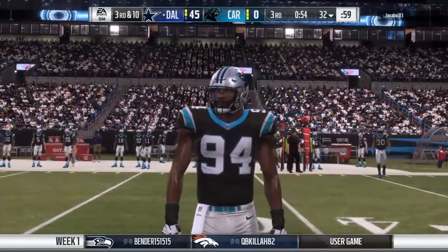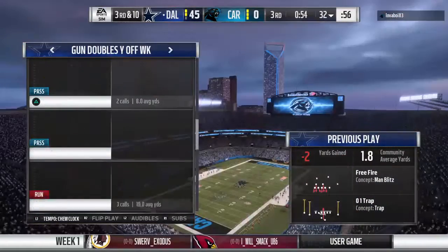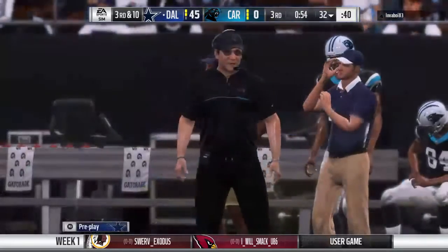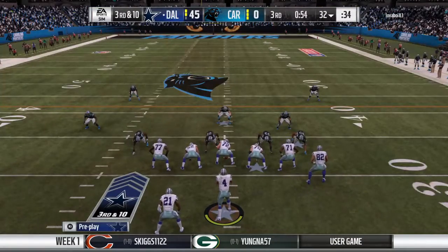And now with the play clock winding down, Jason Garrett opts to take a timeout. It's just their first, so 2 remaining as they burn 1 here in this 3rd quarter. The Cowboys on 3rd down, they've converted 3 out of 5 thus far. This is 3rd and 10.